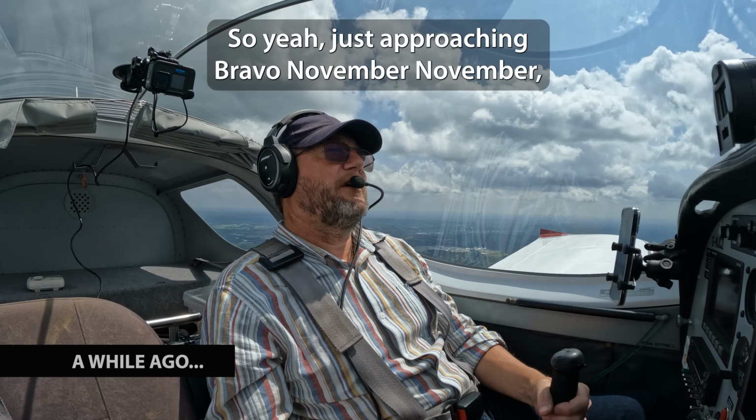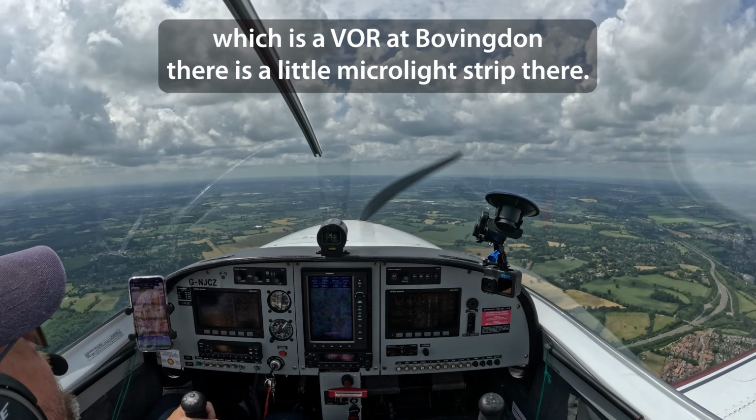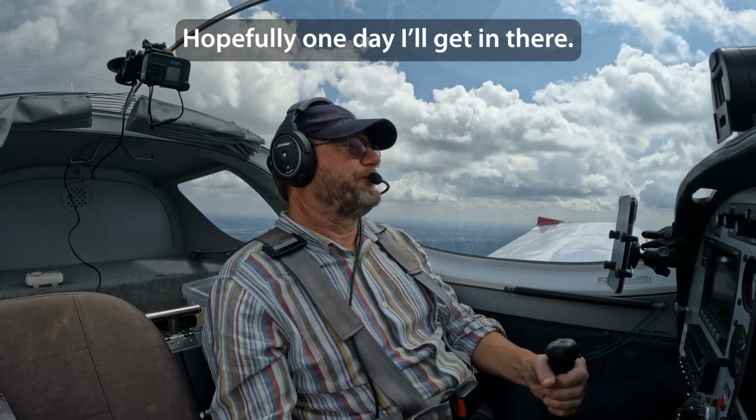So yeah, just approaching Bravo November, which is a VOR of Bovingdon. There is a little microlight strip there. I've not been there. I want to, another guy there. Hopefully one day I'll get in there.